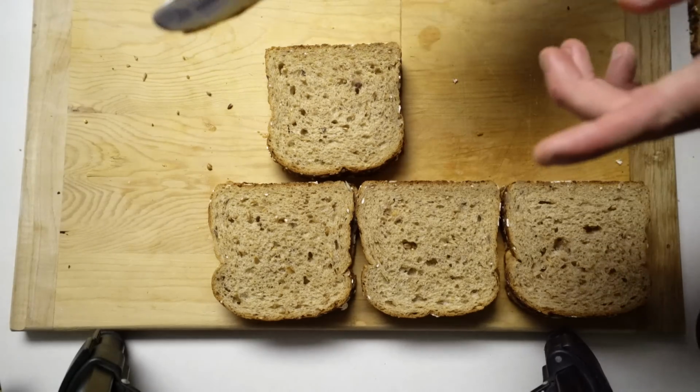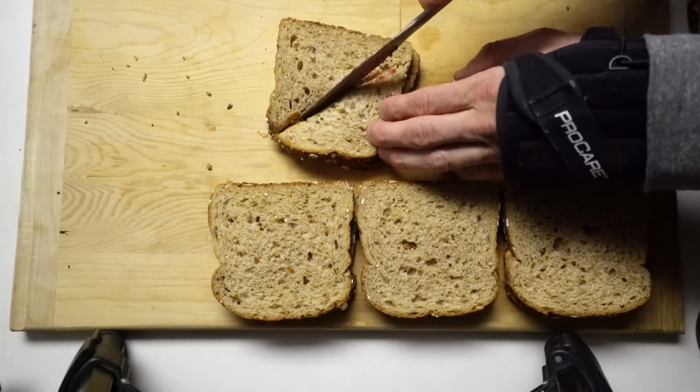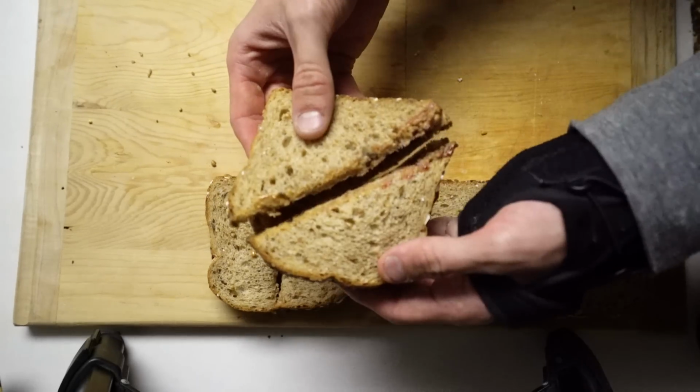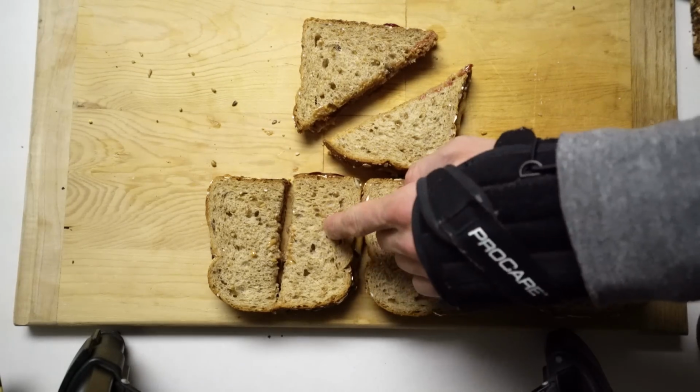And side note, does anyone else feel the same way about this? When you cut a sandwich diagonal, like your mom would do it, like that, versus horizontal, like this. Is this way not just more tasty? Who's team diagonal and then who's team straight across?